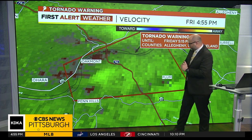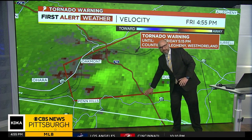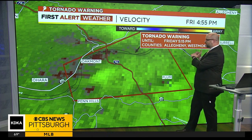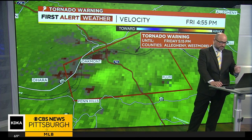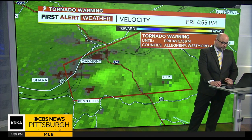So this is the turnpike. If you're familiar with this area, the turnpike connects with the Parkway out in Monroeville. Then it continues on into Westmoreland County. So this is one of those ones that wants to continue on into Westmoreland County if it is able to hold itself together. And hopefully that's not the case. But this is just yet another one of those storms that we've seen this evening that has been exhibiting these signs of rotation.